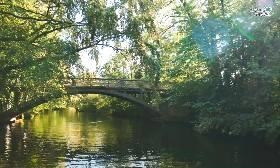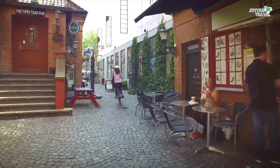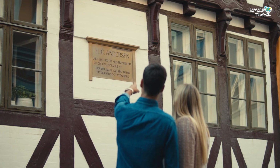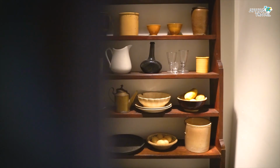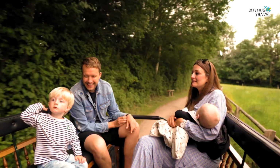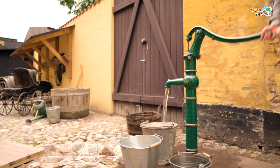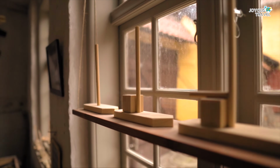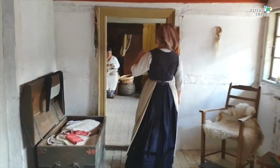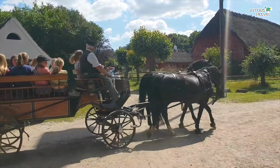It's located on the island of Fyn, west of Copenhagen. Many tourists come to this city to visit the house of the famous writer Hans Christian Andersen. It's now a museum where you can see some manuscripts of his works. Another must-see experience in Odense is the Funen Village. This open-air museum is made of about 20 typical Danish houses and farms. The idea of this museum is to reconstruct what life was like during the 19th century.